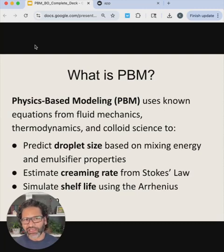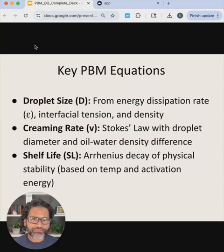It uses equations from fluid mechanics, thermodynamics, and colloid science to do things like predicting droplet size based on mixing energy and emulsifier properties, estimating creaming rate using Stokes' law, and simulating shelf life using Arrhenius law. There are a few key equations that are very relevant to this specific problem: droplet size and rate, epsilon, interfacial tension and density, Stokes' law with droplet diameter and oil-water density difference, and shelf life, Arrhenius, decay of physical stability based on temperature and activation energy.